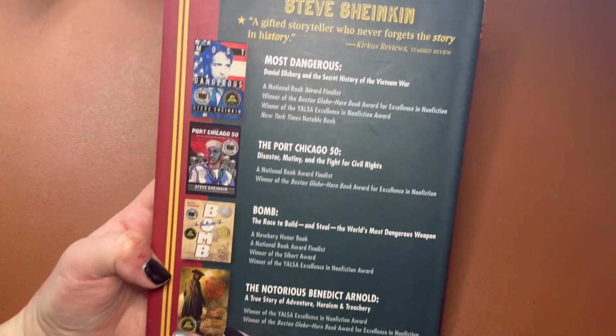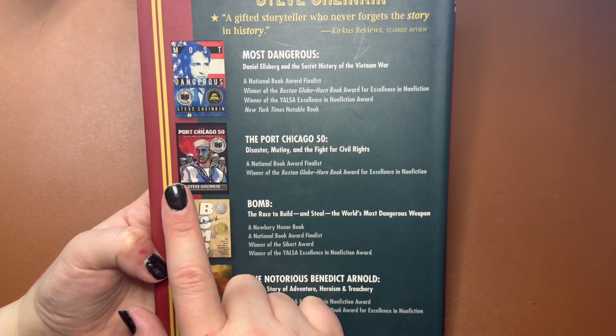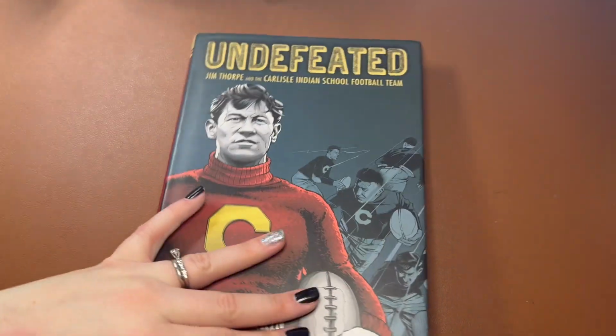And then it's got some other recommendations on the back. I haven't read this one. I have read the Port Chicago 50. That one was really good. I haven't read that one or that one. So, yeah. I got that copy.